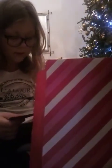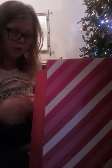Right, this is a really nice bag. I like it. So, happy Christmas. It says Supergirl. Surprise, surprise, it's Supergirl. This is my favorite thing out of all of these. And I know three of them. Oh my god. Anyway, this is one of my third favorites or something.